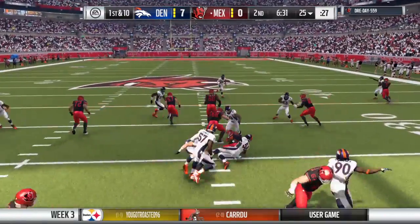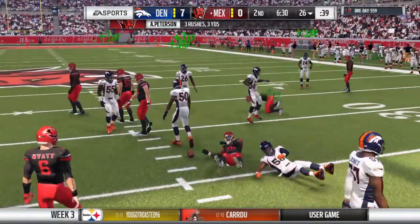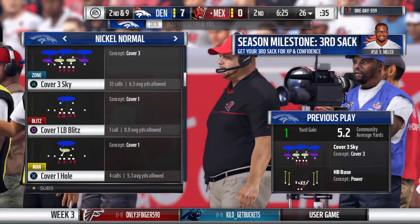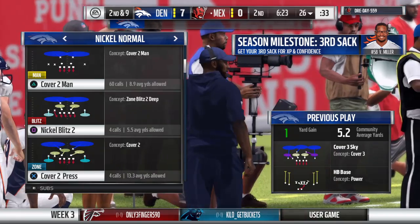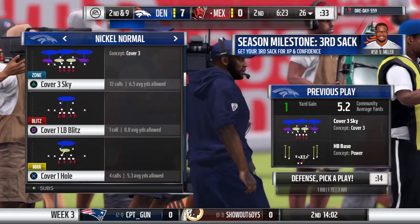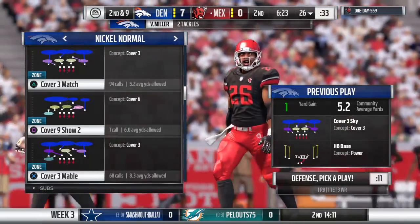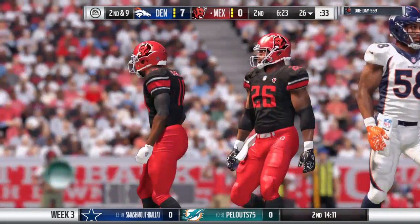Here's Peterson as they begin on the ground. Just a yard on the pickup there, and it'll bring up a 2nd and 9. Now, that's the type of play that'll fire up a defense. Hold them to 1 yard on a first down run. It'll be interesting to see if the offense decides to press the run at all or if they'll abandon it now after gaining only 1 on that play.